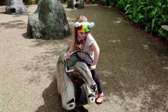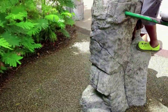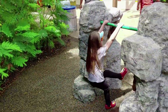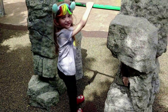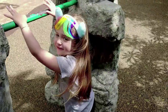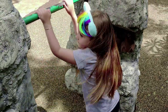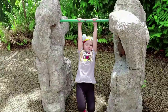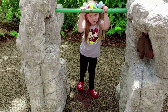Hi. Say cheese. Go on, get in there. Nice. Come on, let's go. We're gonna go see more animals. Okay, go do it for a little bit. Yay. Nice. Okay, go. Yay. Vamos. Okay.